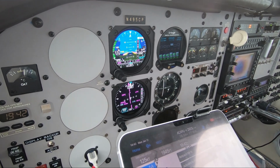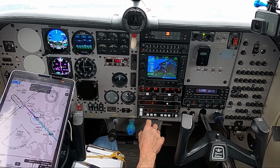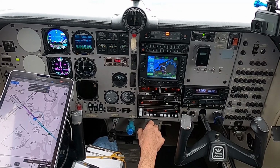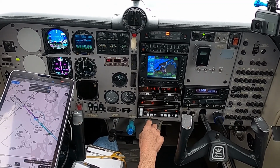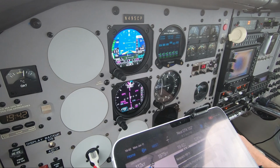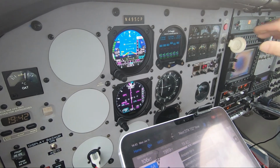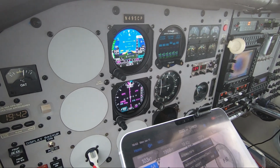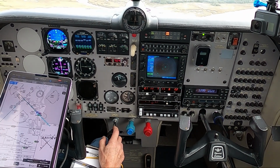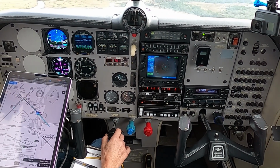Altitude, approach mode. Speed brakes are out. Mixture's coming rich. Slowing down. Pass under full tank. Gear. As I intercept glide slope, gear is down and locked. Okay, we're getting to 480. So minimums. Cancel this. Speed brakes coming in. Low power. Keep 480.